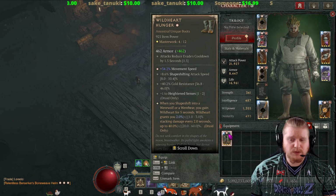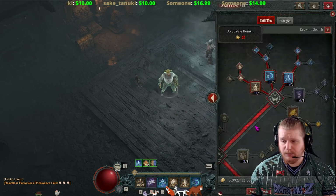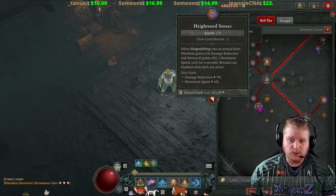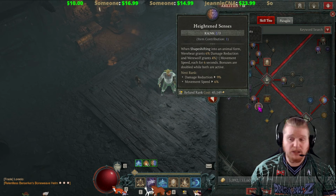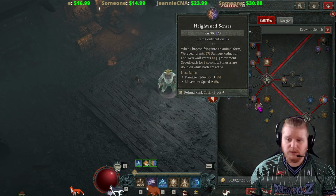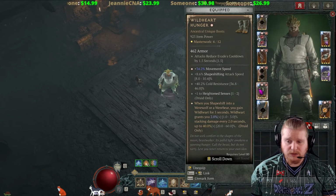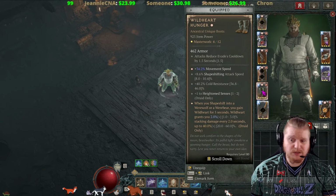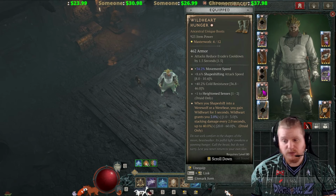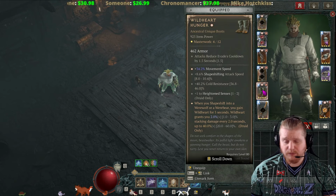And then on top of that, we also have the heightened senses. So 1 to 2 heightened senses. Heightened senses, I'm pretty sure, is this one here, which is the when shapeshifting into animal form, Werebear gains 6% damage reduction, and Werewolf gains 4% movement speed. For each 6 seconds, the bonuses are doubled while both are active. So you get a nice little damage reduction here from the heightened senses. And if you get a greater affix there, it's probably 3. So a pretty good amount of damage reduction from heightened senses if you're switching back and forth. And of course, that's the entire purpose of this item, by the way.